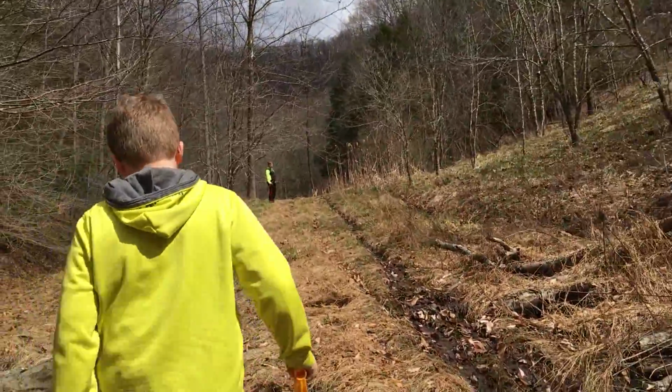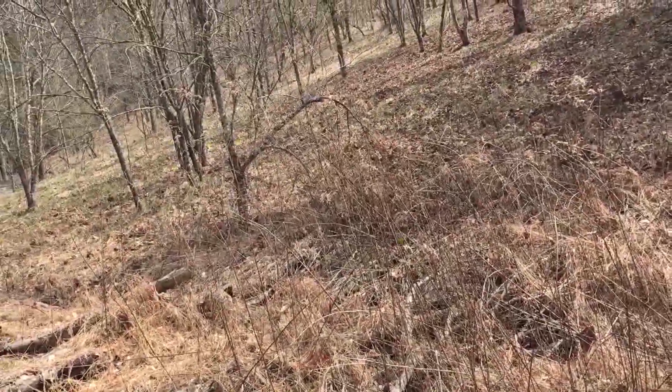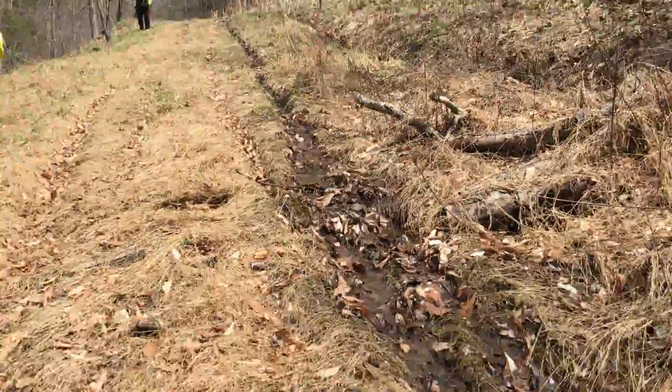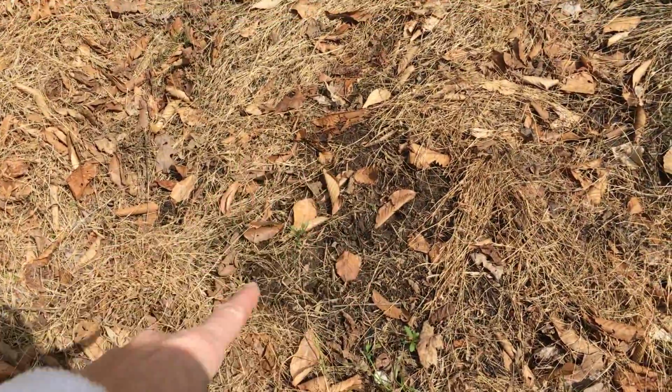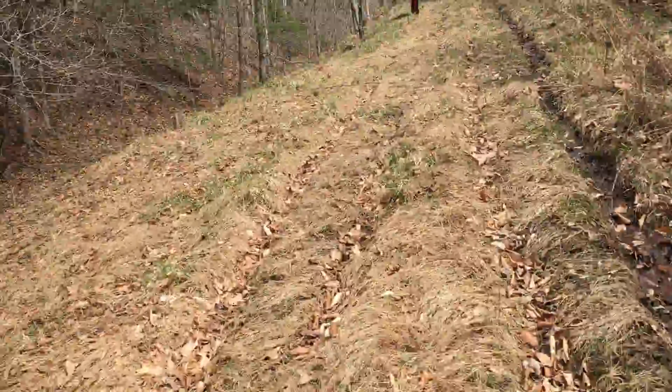But what this digging is, I figured out, is a deer digging down looking for food. Right here, all these bare spots. Deer. The deer are hungry.